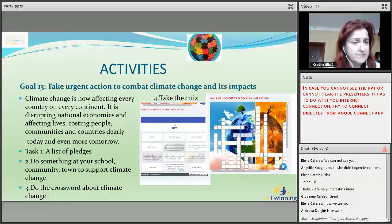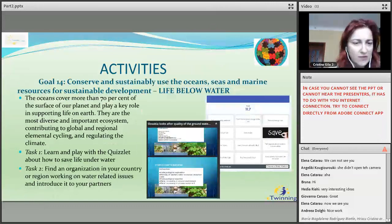Of course, they played different games, quizzes, crosswords about climate change. They also used quizzes, created PPTs, Quizlets, and different other games.